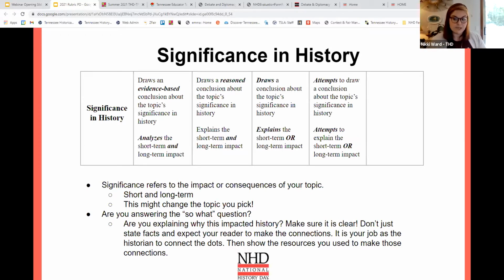which is mentioned in several of the rubric sections you've seen so far. This might change the topic that you pick. They may find something that is a little more interesting within that same historical space that they would rather do, that might be easier to find sources for. And within historical significance, like I said earlier, the important thing here is, are you answering that so what question within the work?